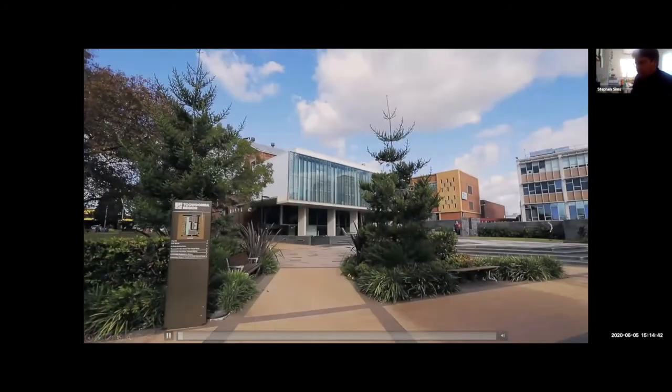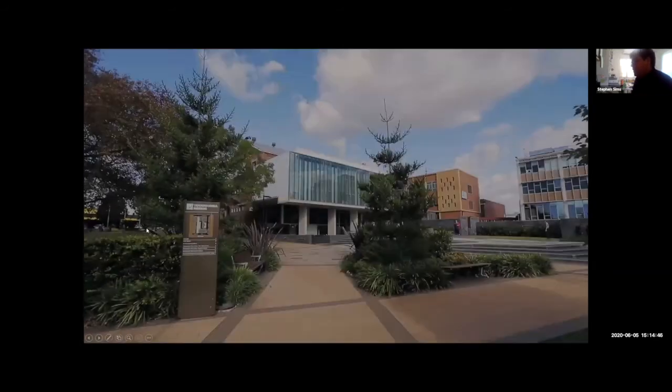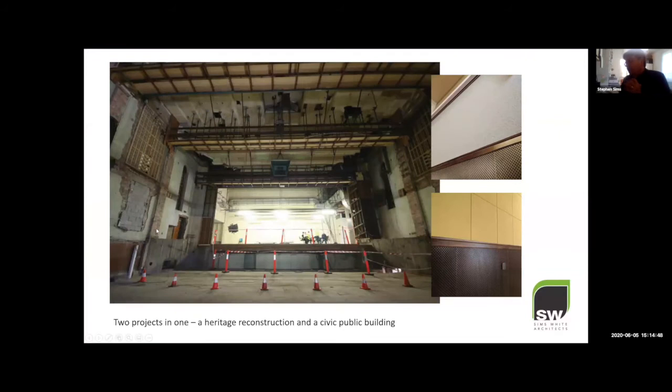Oh, sorry. Next slide. So, from our point of view, it really did become two projects in one. There was a heritage reconstruction project of the theatre itself, and then there was this civic public facade. So the heritage we sort of loosely touched on.